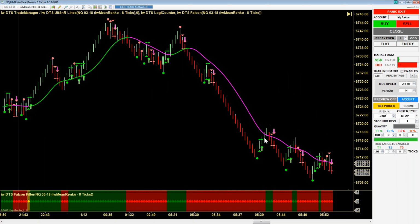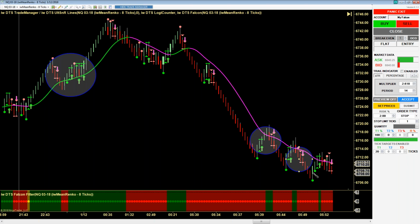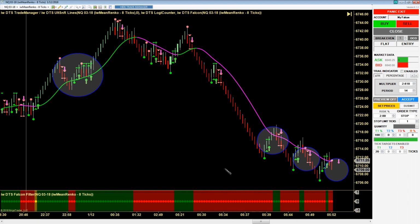Because, like I say, we're expecting follow through from a late filter entry. So, here's a late filter entry. There's some follow through. Here's a late filter entry, here's a late filter entry, here's a late filter entry. There's very little follow through on each of those.